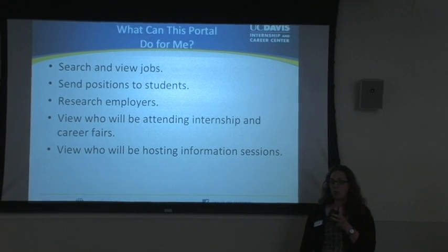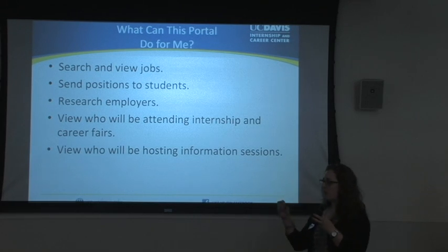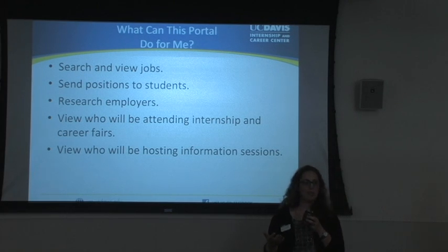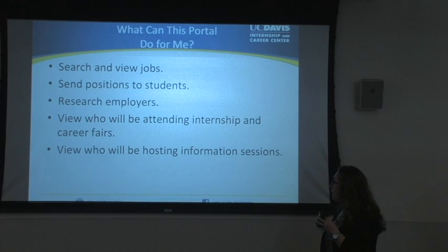You can also look at what employers are in our system, so you can see who's using the system. Employers populate this information, so it's not data that we put in the system. So if an employer profile looks limited, it's because that's the amount of information that they've put into the system. But you'll be able to see that as well.